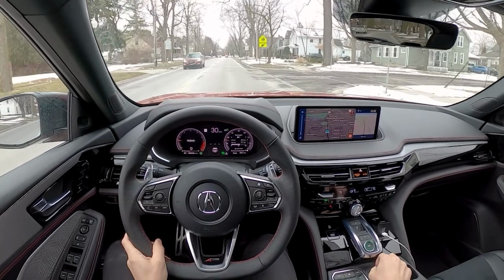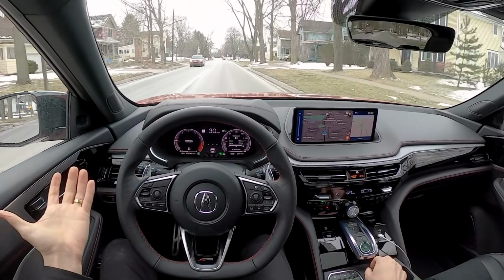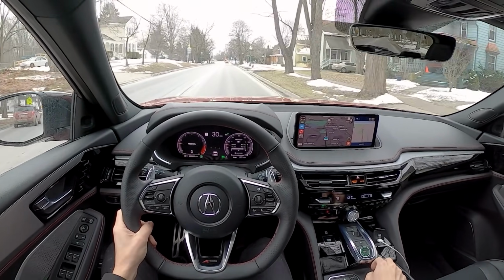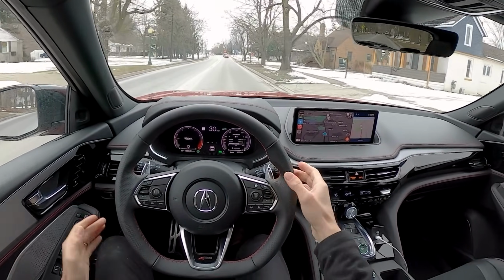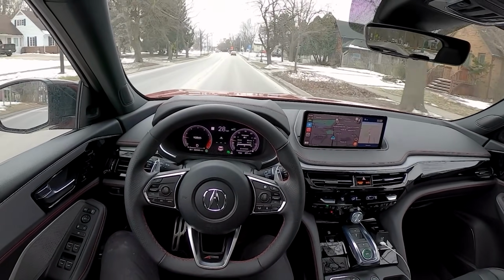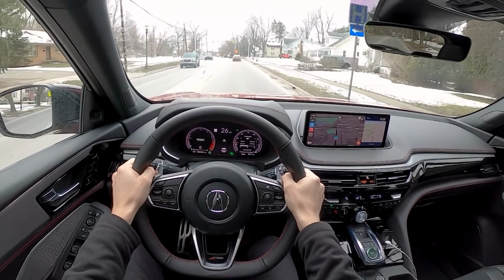Really, the only way you can compare this ELS 3D surround sound is to other Acuras that have a similar system. I think it's better than the TLX, and I think it's better than the RDX. So, is this the best sound system I've ever heard in a new car? I think it is. It's pretty amazing.